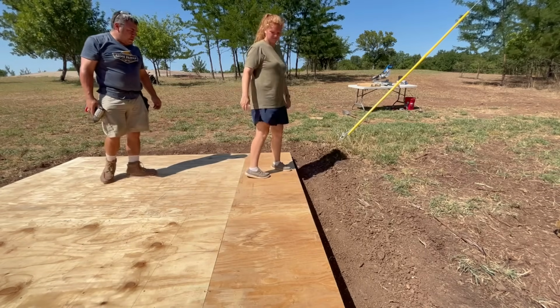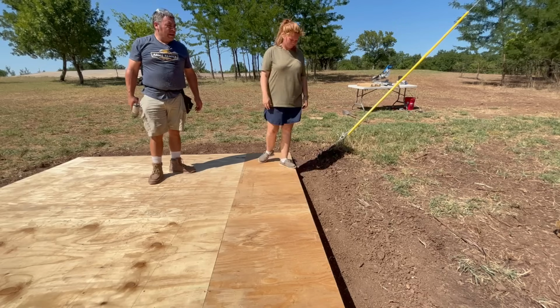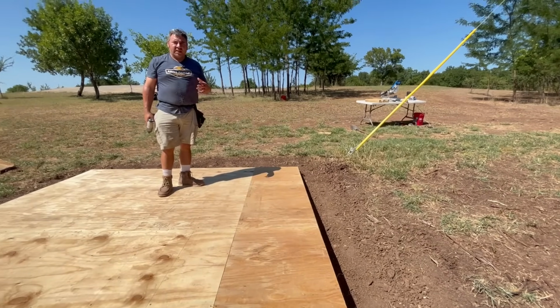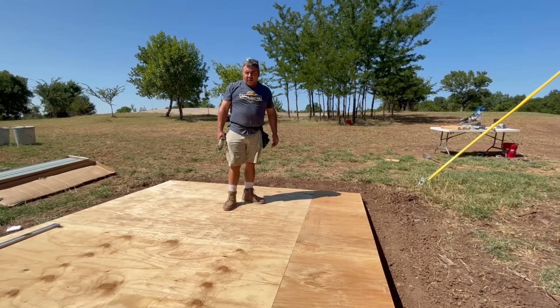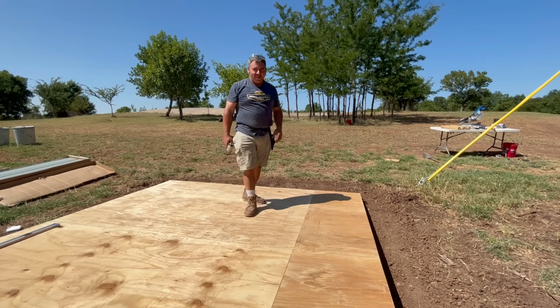So what we'll probably do is go ahead and call it quits on this today, because we got tons of other stuff to do. And then in the morning, we'll get up and get out here and get started early. And when it starts getting hot, we can call it a day. So anyways, we're going to go do a few more things, and then we'll see you right back here in the morning. All right, guys.